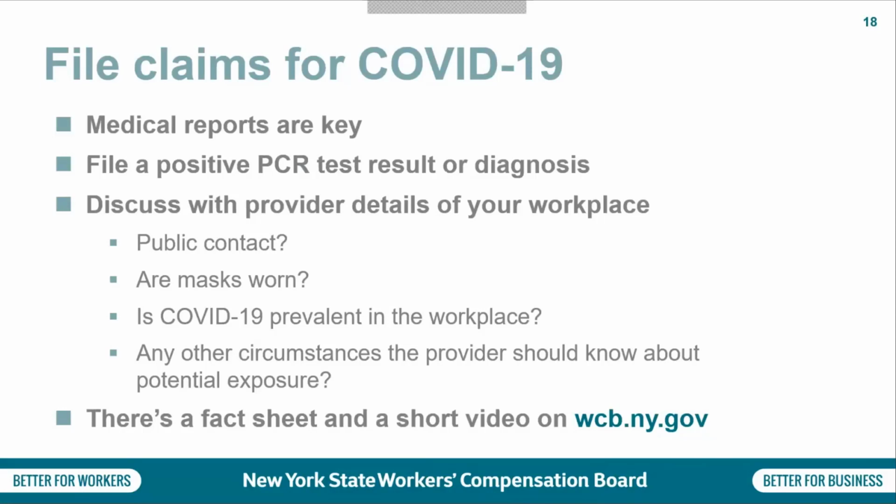You're an injured worker, or in this case, you might be an ill worker, you think you got COVID due to your employment, you're going to need medical reports. That means there's probably a positive PCR test out there somewhere. Please get it on paper and submit it. If you got your results by phone in March of 2020 or April in 2020, you can probably get those results on paper now. Get them on paper, please submit it.